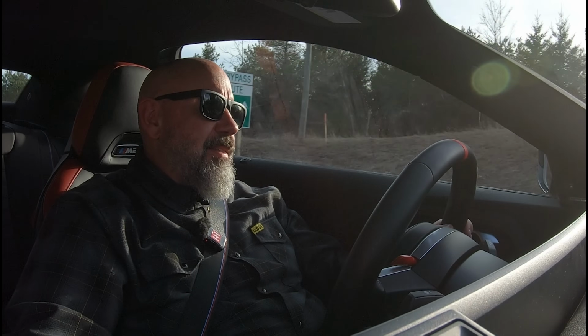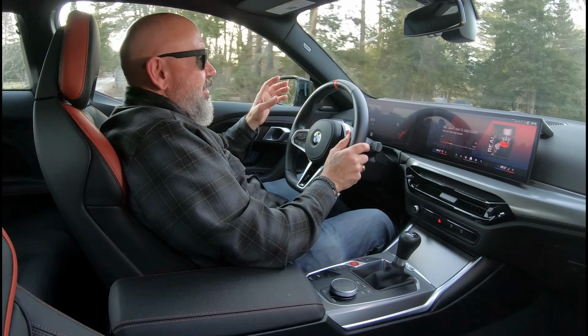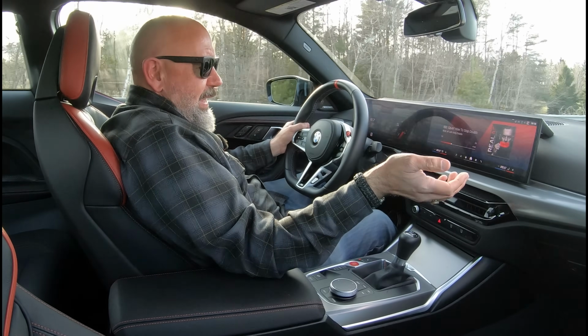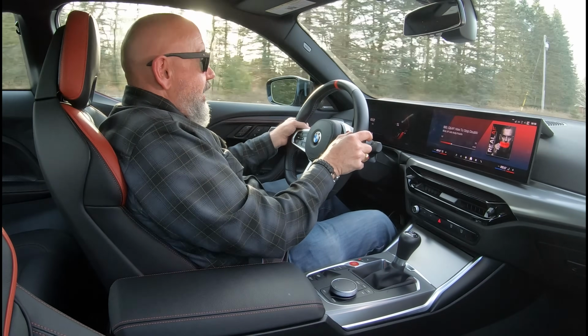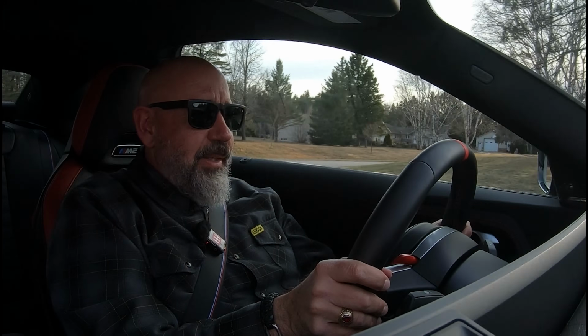And this gearbox is just a breath of fresh air in every way. The shift throws are nice and short. The clutch is nice and clear. Great feedback from that clutch pedal. Really can't mistake which gear you're in. This is just brilliant. And then, of course, it all comes together because you can heel and toe this thing all day long. It's absolutely brilliant.